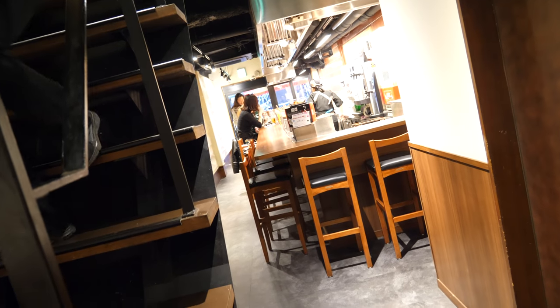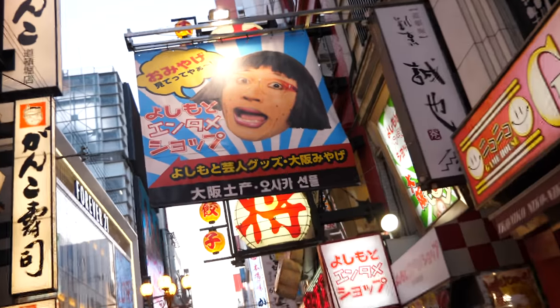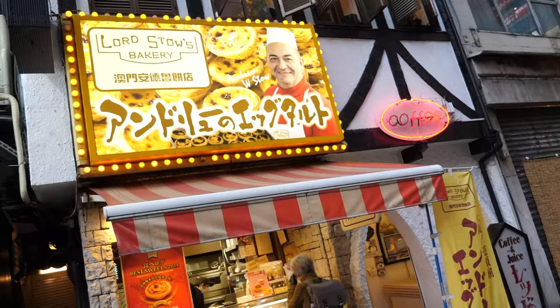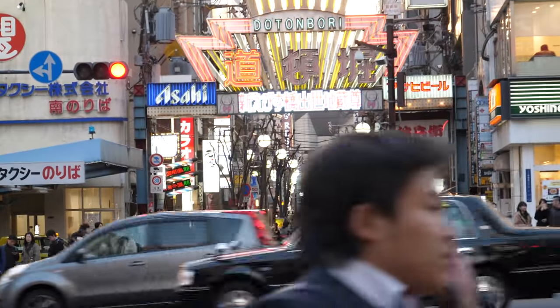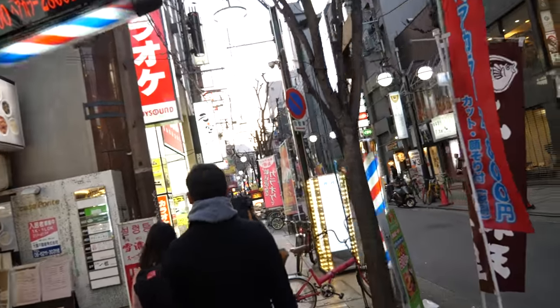Oh, it's not an actual museum. It's just another floor to eat. It's like bar style seating. Another takoyaki shop. We have an egg tart shop. Looks like the Dotonbori food street continues on the other side of the road. This side of the street is not as vibrant.